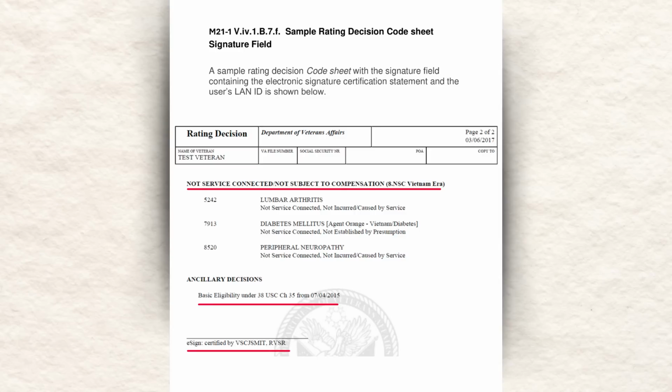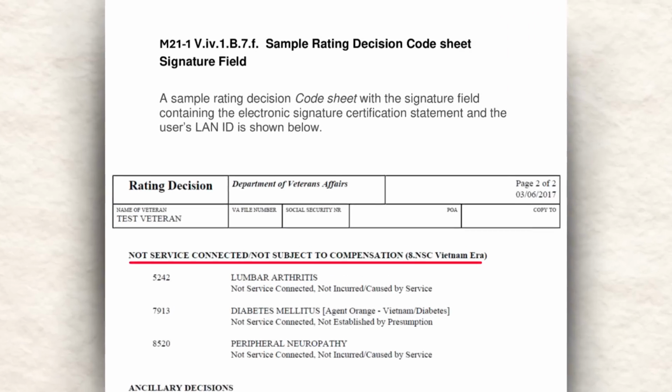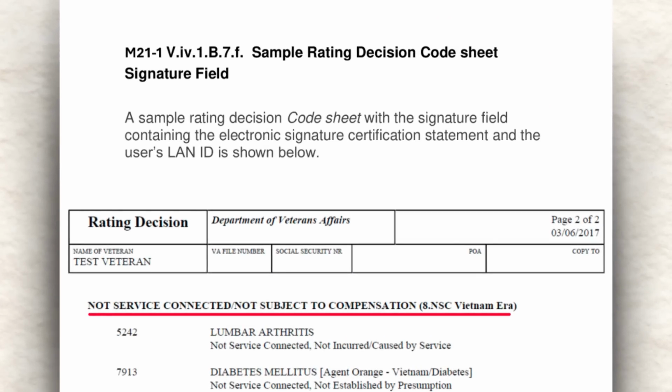This is another M21 manual reference showing what? A rating code sheet. And it says sample rating code sheet, signature field. Okay, so they're talking about the signature field, the way it's supposed to look. And it says a sample rating decision code sheet with the signature field containing the electronic signature certification statement and user's land ID is shown below.